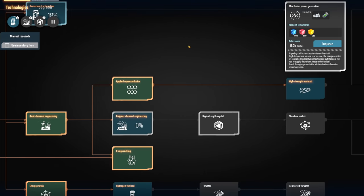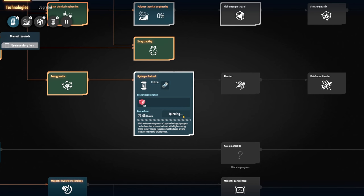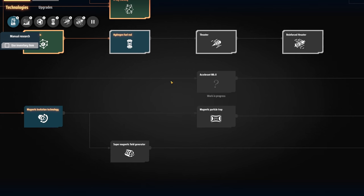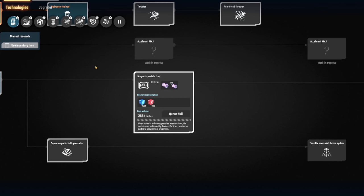That's yellow science. That's actually unlocking yellow science. Hydrogen fuel rod, sounds good. We've got lots of hydrogen. Thrusters, yeah, they might make me go faster. I don't know. We're going to get the levitation technology, because again, that makes it sound like we can float. Super magnetic field generator, sure. And that's it. That's all the research we can fit.